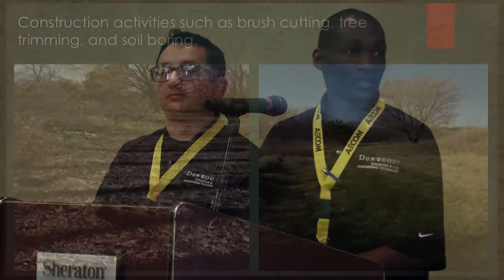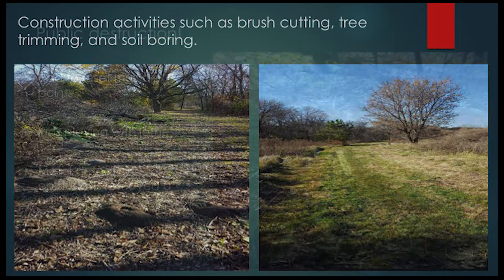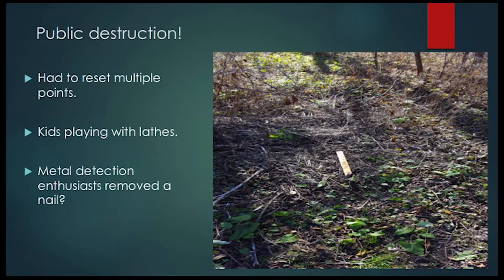We also had construction activities at the park, such as brush cutting and tree trimming. And we suspect that some of our points were pushed down during the cutting of the brush. We also had two points in particular that were disturbed, and we had to reset them.